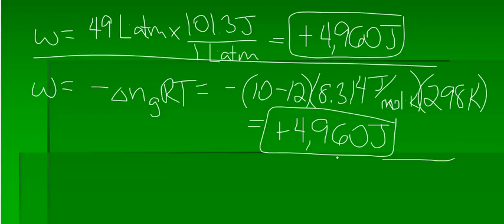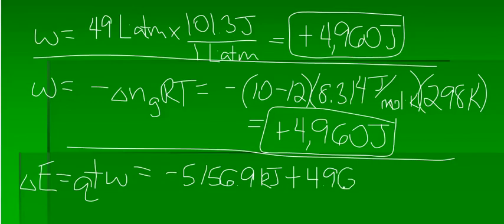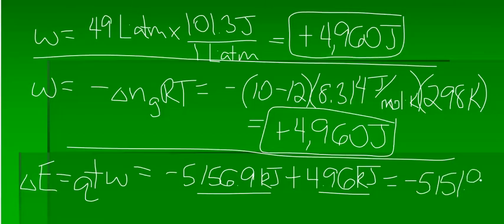Both ways will work. We also want to find the change in internal energy for this reaction, which is Q plus W. Q was given to me in the problem, negative 5,156.9 kilojoules. That was the enthalpy change, which is the heat, plus work, changed to kilojoules, 4.96 kilojoules. You'll see that the work is really insignificant compared to the heat. So the change in internal energy comes out to negative 5,151.9 kilojoules.